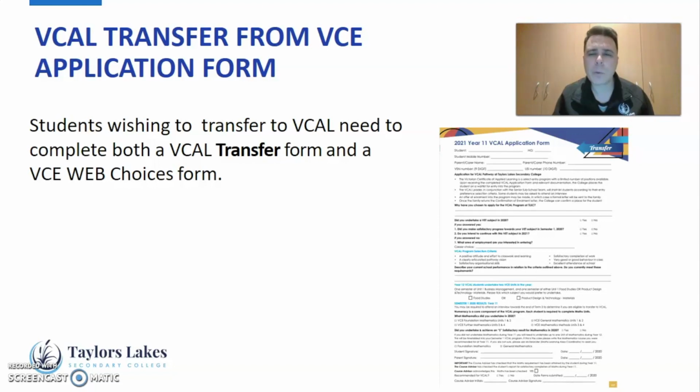It's a bit of a typo in the book there. It should say Year 12 VCAL application form, and the one you're looking for there is transfer. Because you're making an application to transfer, that's fine, but we still would like you to also complete your VCE form and submit that into Web Choices as well, just in case the transfer into VCAL is not possible.